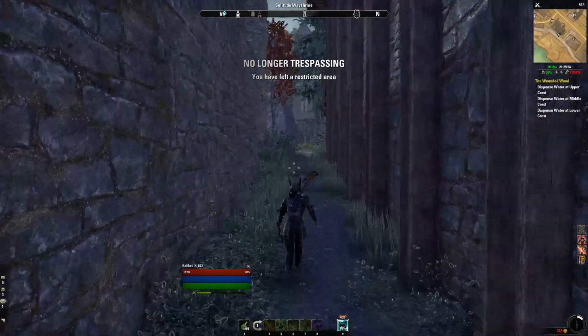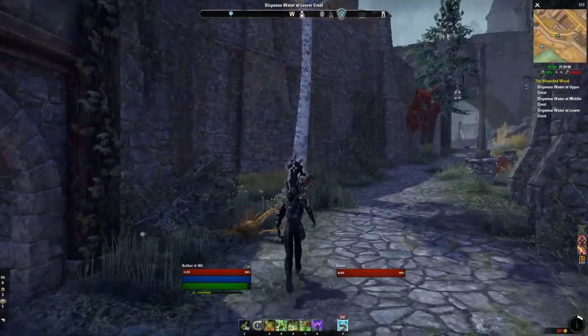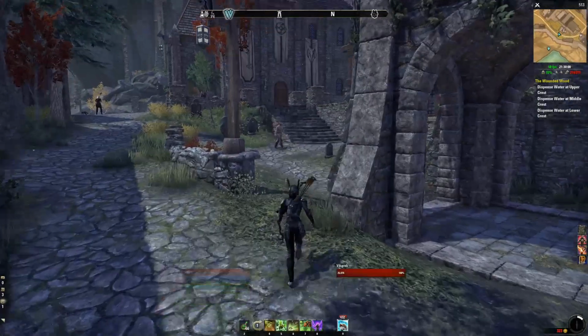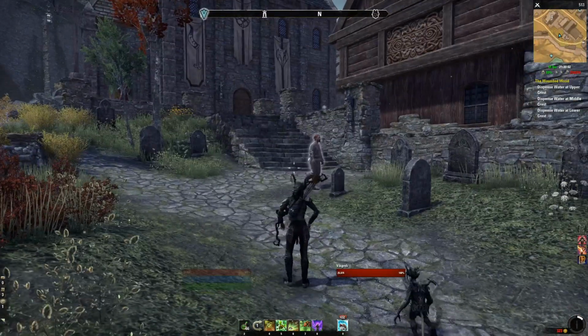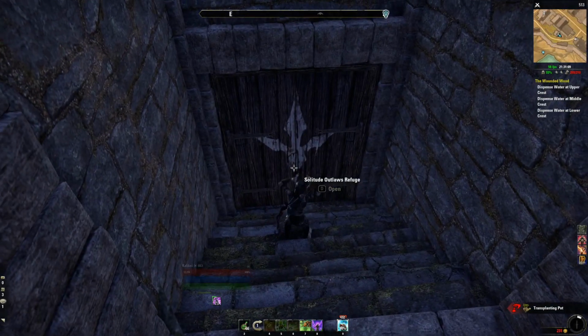Alright, so we got this little back alley here. This street never has any guards on it. There's an NPC right here that you can pickpocket. And another one right here that you can pickpocket. Alright, and then right here is the Outlaws Refuge.